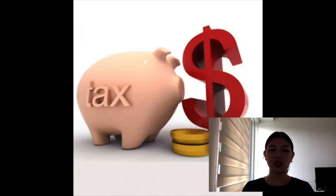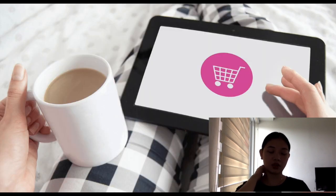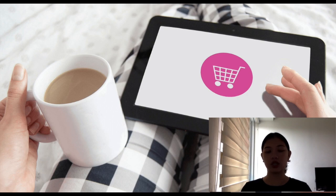But for the foreigners, those who buy in brick and mortar stores, they can always refund the tax in the airport. I mean, if you buy it in the brick and mortar stores. Unlike in the online shops, I think if there is no receipts, then you cannot refund the tax.